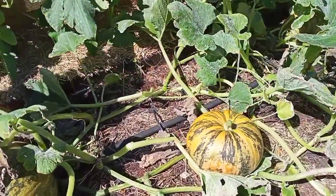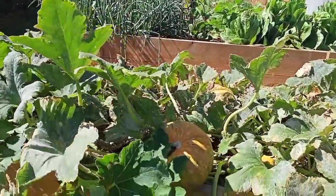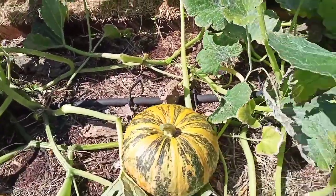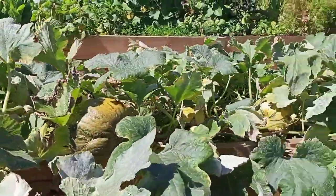So you can see that there's actually some other pumpkins that are getting ready. They're nice coloured as well, and we'll be back to harvest more, if not this week, then next week. So stay tuned. It's the 16th of November and this is our 16th Styrian black pumpkin seed video.